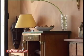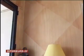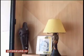There are several layers of glazing. And for the finish, everything is varnished with a matte varnish so that the walls are all identical and melt into each other perfectly.